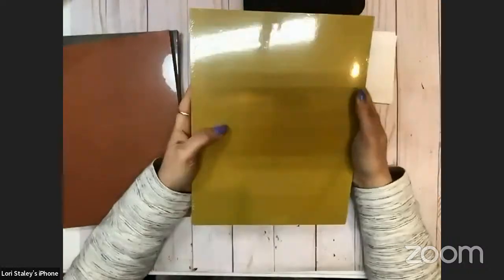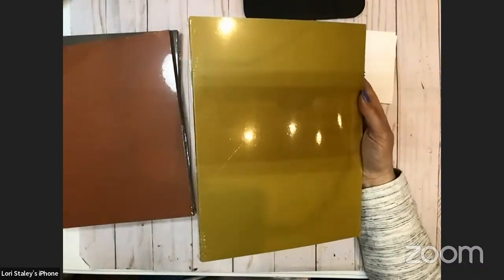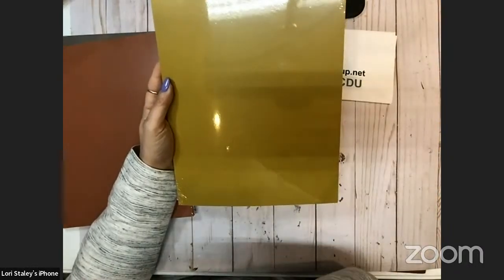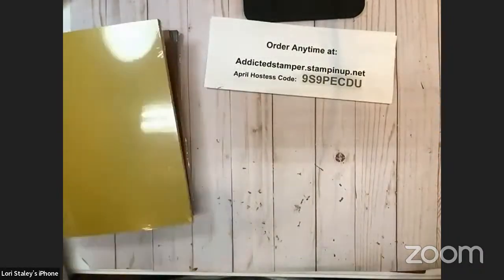Wild Wheat. Now, we have a lot of opinions on what this particular color looks like, and everyone that I hear says the same thing. So I'm not going to say it, but I bet you're thinking it. But it does give you a cardstock in a goldish tone. So I can see using this as a layer to try to pull in some gold tone to your project, right? But that is Wild Wheat.